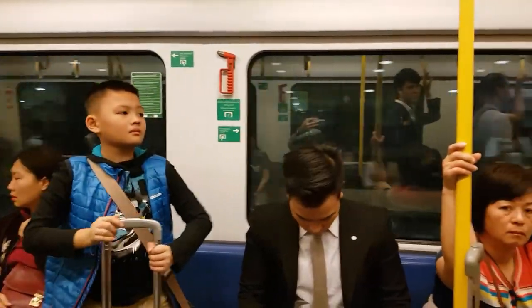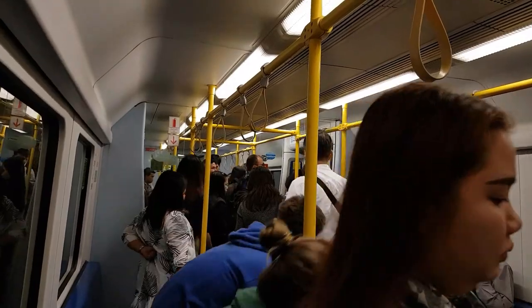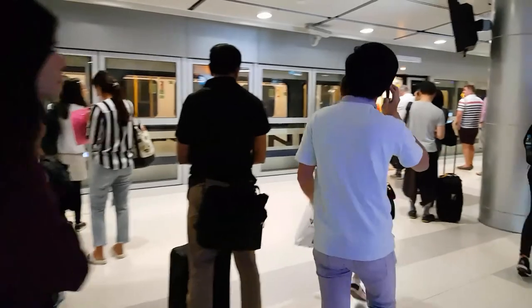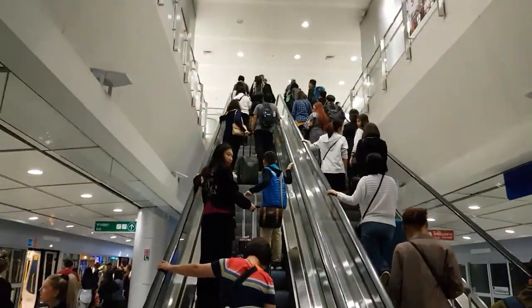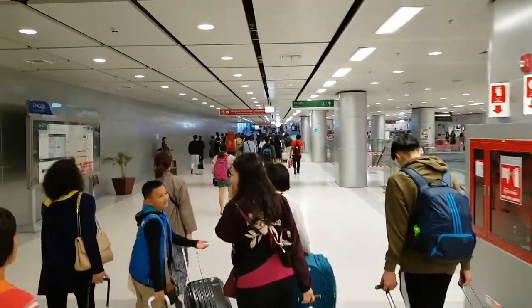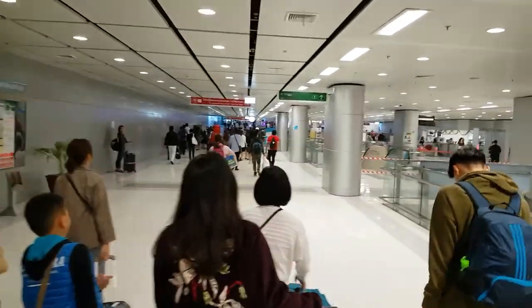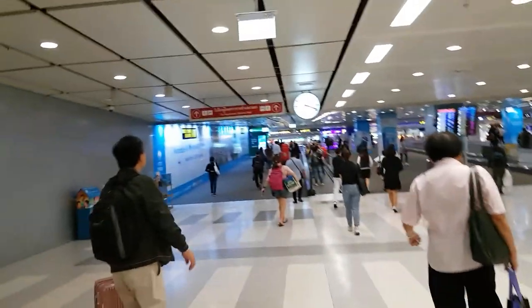At the very end of your train journey, the ride terminates underground, underneath the airport, which makes things very convenient because you basically get out of the train, go up these escalators, and you're here. At these gates, you will deposit your token to go through. And here you are. Welcome to the airport.